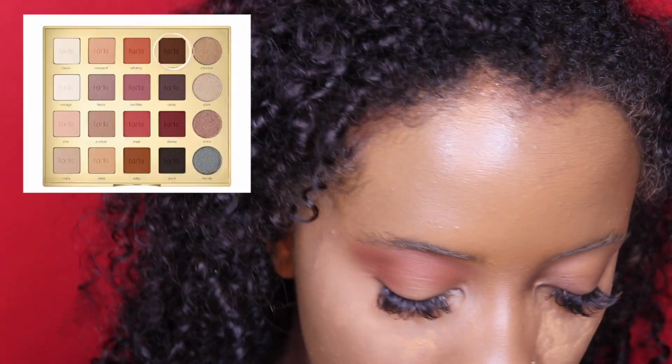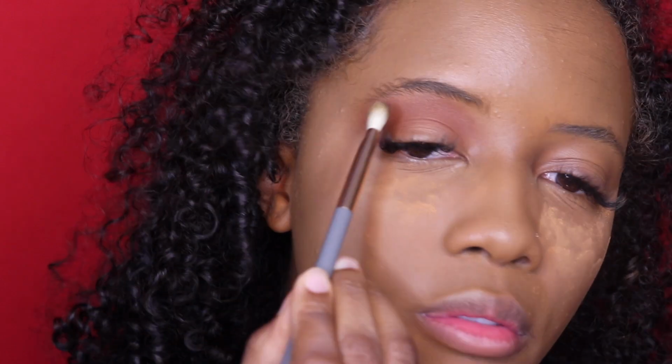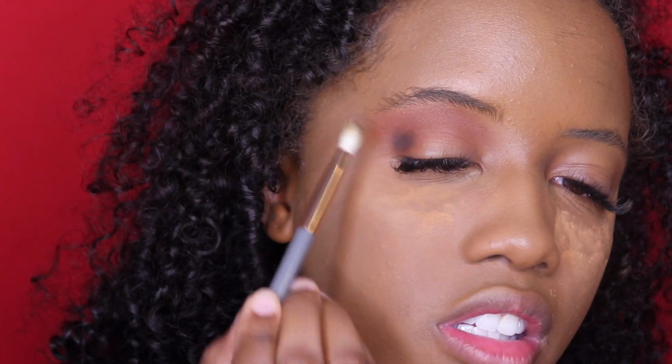I'm going to actually take this new brush that I just bought from Five Below. This is just a Chic Pro eyeshadow brush, and I'm going to take the color Smoked from this Tarte palette, and I'm just going to place that right in my outer crease, like right there.